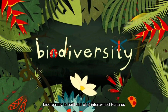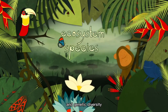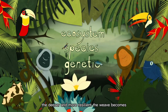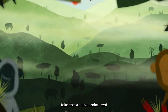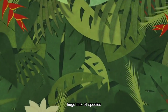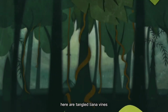Biodiversity is built out of three intertwined features: ecosystem diversity, species diversity, and genetic diversity. The more intertwining there is between these features, the denser and more resilient the weave becomes. Take the Amazon rainforest, one of the most biodiverse regions on Earth, due to its complex ecosystem, huge mix of species, and genetic variety within those species.